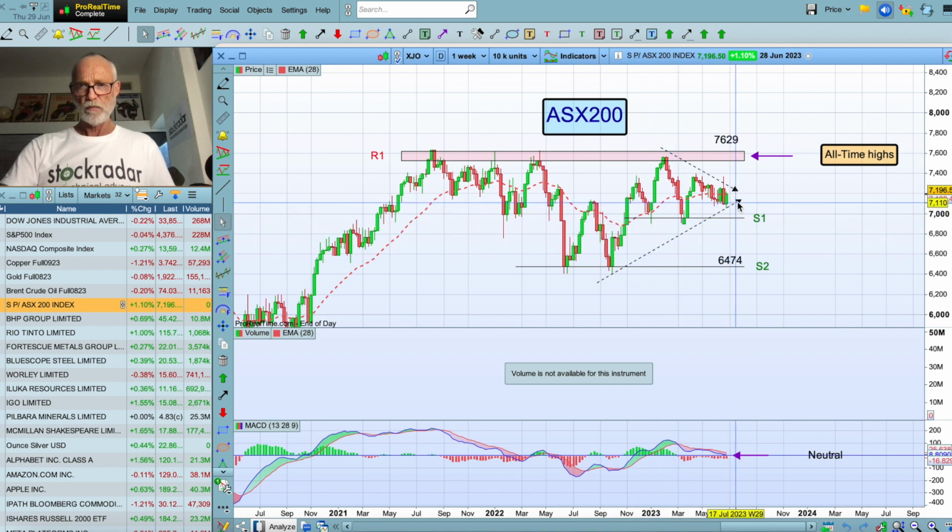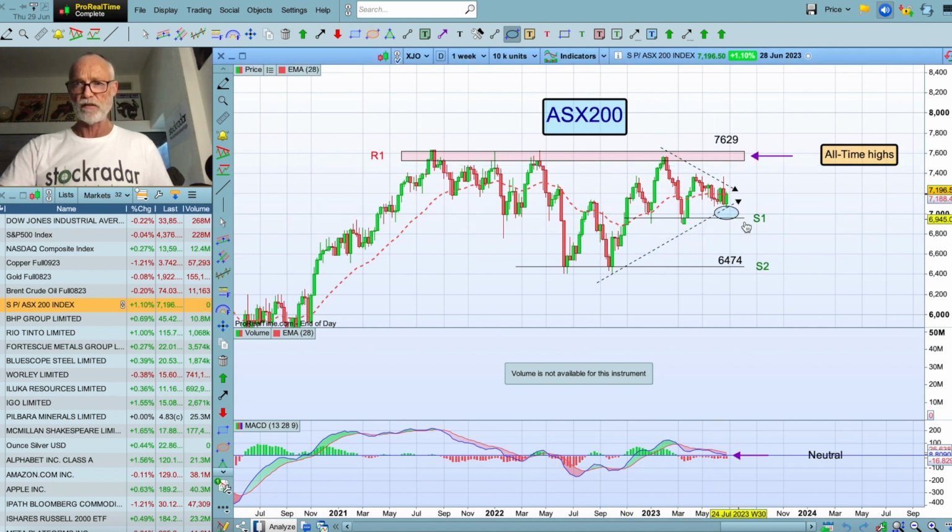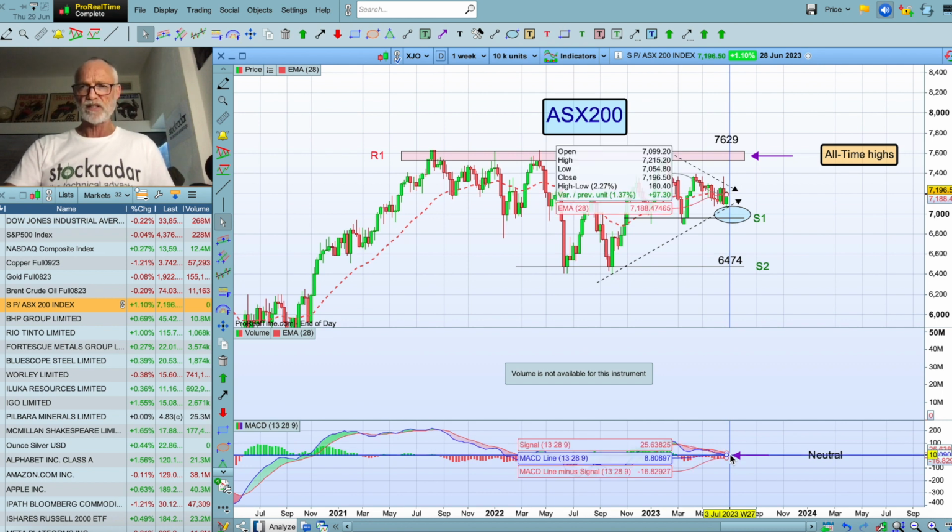Whether it fails here, I would look at this area around this S1 area as a failure point. If it fails below here, then we could come back down to here. So for the moment, we'll just wait and watch this one. That's a neutral rating on the momentum index. The ASX 200 is not doing much. The banks haven't been doing much. Not all of the leaders have been doing much. There are a few lights there with Telstra and Aristocrat and things like that, but not a hell of a lot there to move the index. Okay, so that's the ASX 200.